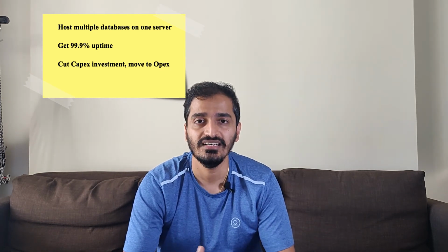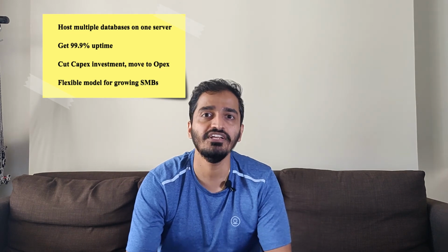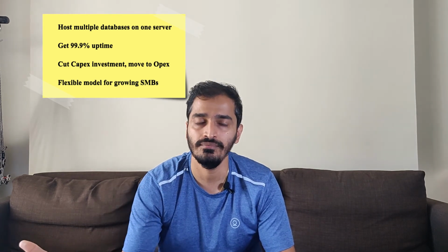And last but not the least, a flexible model for growing or small organizations, right? So let's say you are a 10 user company or a 15 user company, but the business model that you are hosting today is so powerful that you might become a 500 or 1,000 employee company tomorrow. So how do you make sure that you cope with this growth and at the same time the technology also grows with it, right? You need not deploy specific hardware or specific infrastructure at your premise for a specific ERP today. Instead, just host the ERP in the virtual environment in the cloud and pay on a per user or a usage basis directly in the cloud.